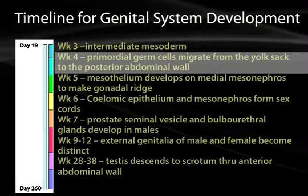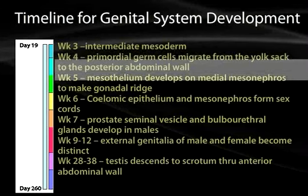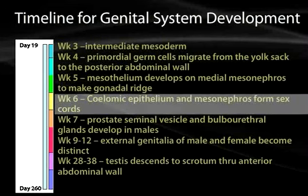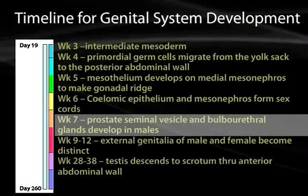We have the primordial germ cells migrating into the posterior wall at the lateral and craniosacral folding on week 4. And then the gonadal ridge is going to develop as portions of the mesonephros start to set up. In the male, at least, this is going to be used for the testis. And in the female, different components of this will be used to make the ovary.